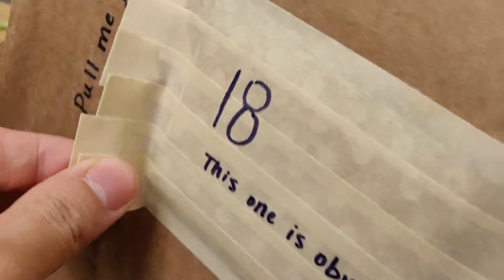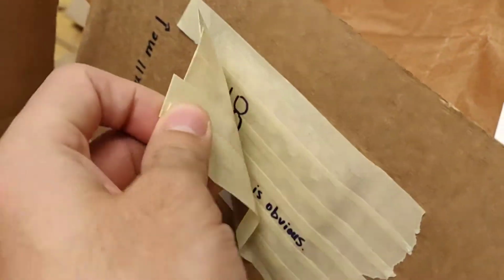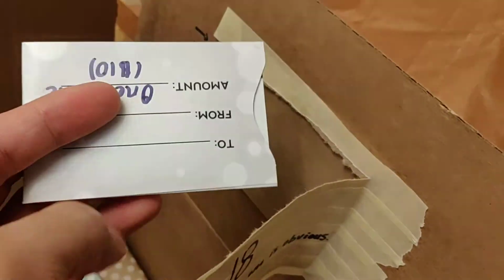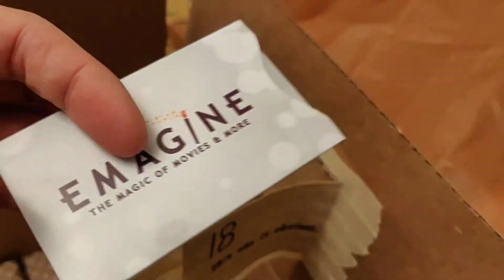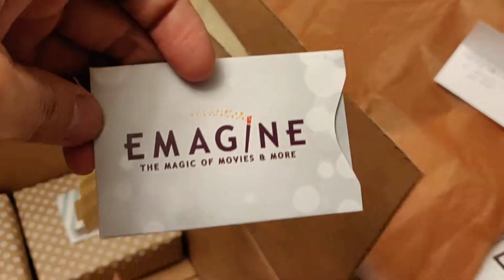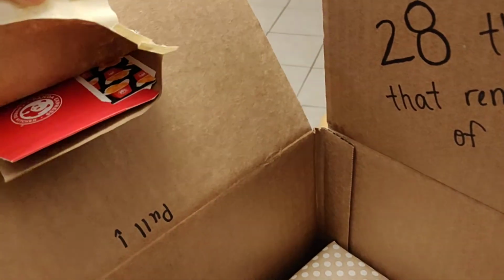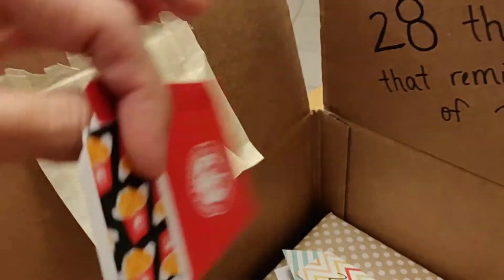18. Pull me. Does it work? It works! Oh my gosh, this is so nice. This is our go-to movie theater. And number 19, this one's obvious too. Oh my gosh, Express.